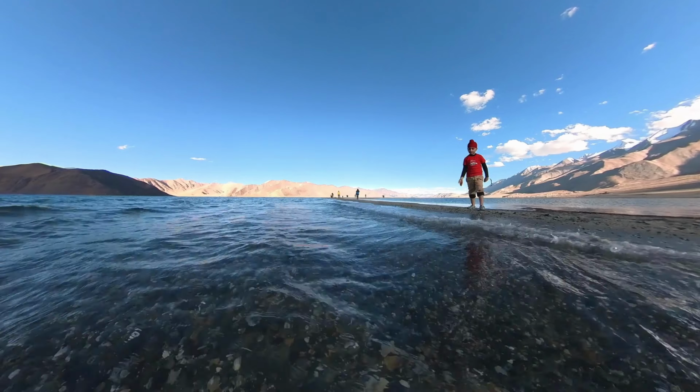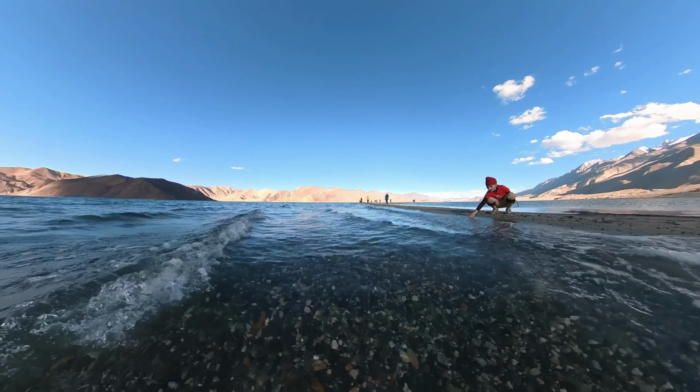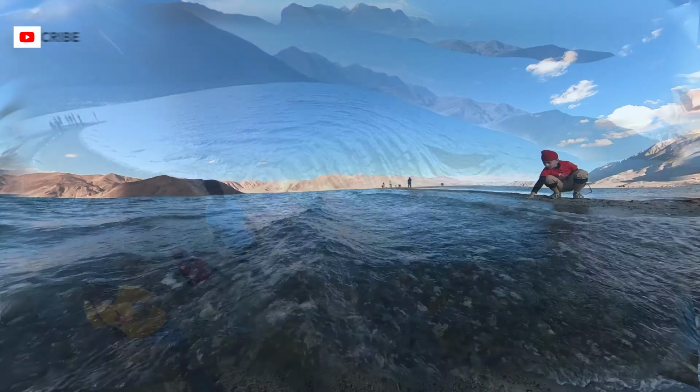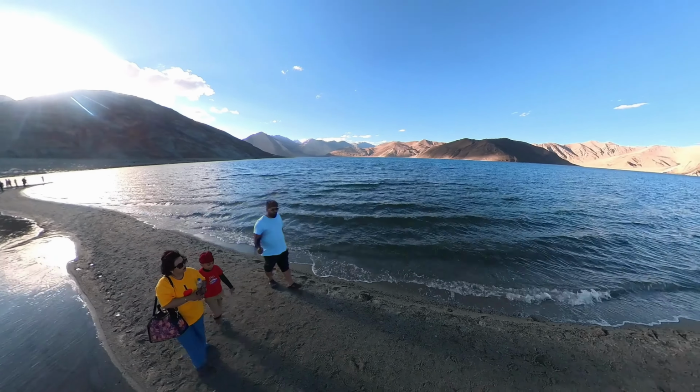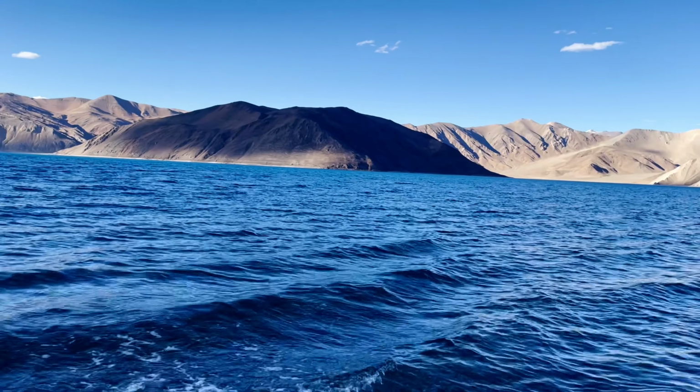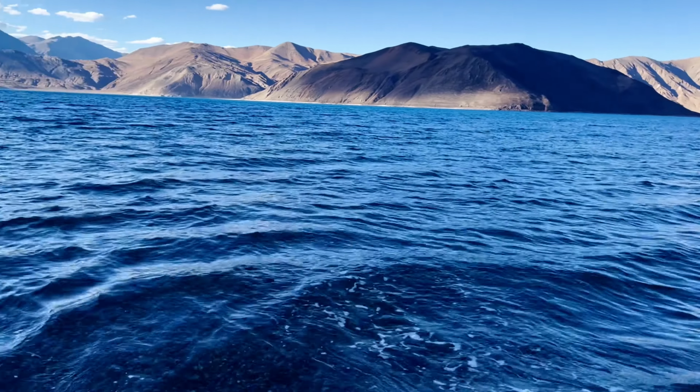Now it was time to go to our hotel. We'll see Pangong in the morning, which is known for color change according to weather and time. Hasimin was waiting for night and a clear sky for stargazing and photography.